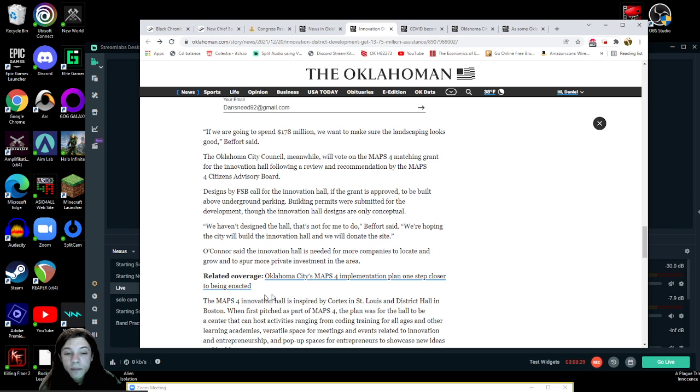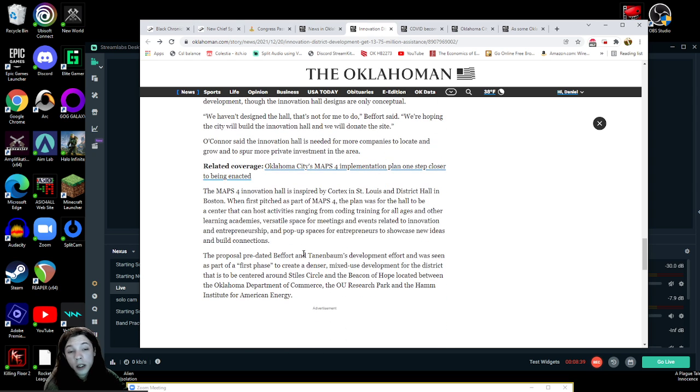Okay. O'Connor said the Innovation Hall is needed for more companies to locate and grow and spur more private investment in the area. I'm not entirely sure that that's true. The MAPS 4 Innovation Hall is inspired by Cortex in St. Louis and District Hall in Boston.